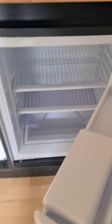In good condition anyway, as well. It just needs cleaning, basically. And that's pretty much it.